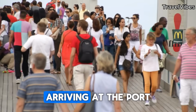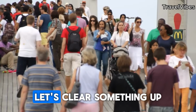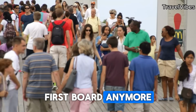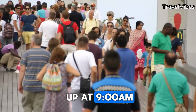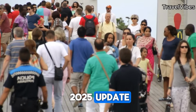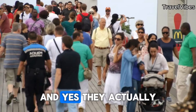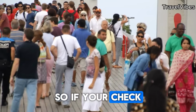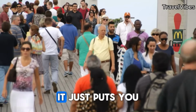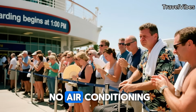Mistake 5. Arriving at the port like it's a Black Friday sale. Let's clear something up. Cruise terminals aren't first come, first board anymore. If you're still showing up at 9 a.m. hoping to be the first one on the ship, it's time for a 2025 update. Cruise lines now give you a designated boarding window. And yes, they actually mean it. So if your check-in time is 1 p.m., showing up at 10:30 doesn't give you a head start. It just puts you in a sea of grumpy early birds standing in line with no air conditioning.